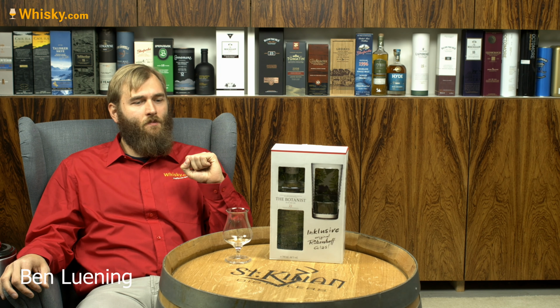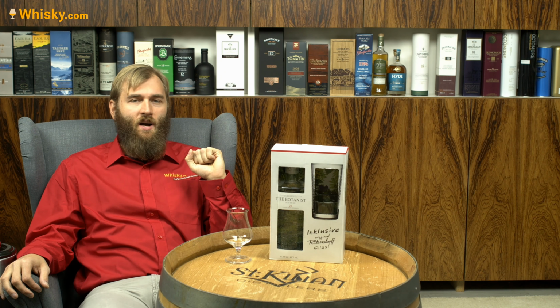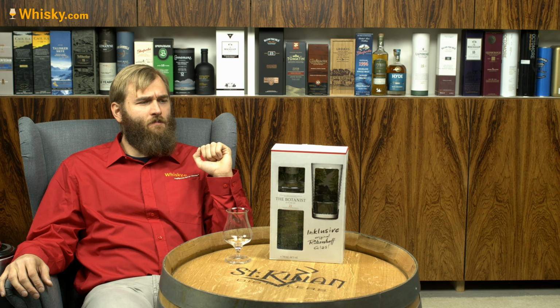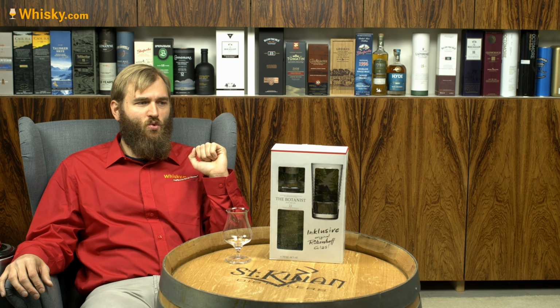Today I have a gin on my cask. Yeah, it's not a whiskey, but we also did gin cocktails, two of them, and now I do have a gin on my cask. We're trying out something new. It's the Botanist Islay Dry Gin 22.